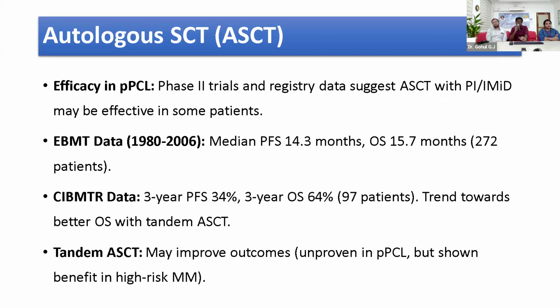And we can see that with the advent of the treatment, we are getting better treatment outcomes. The previous data was showing a lesser overall survival. In recent years, we are seeing a better overall survival with autologous stem cell transplantation. EBMT data between 1980 and 2006 showed a PFS of 14.3 months and an overall survival of 15.7 months. CIBMTR data showed a PFS of 34% and a 3-year overall survival of 64%. So they are found to have a better OS with tandem autologous stem cell transplantation.